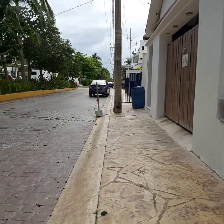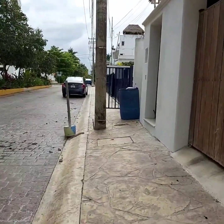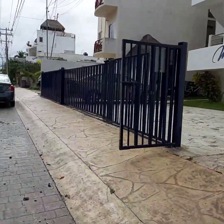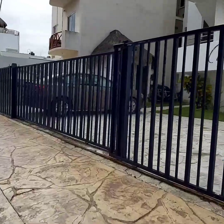Okay, so crossing the street from the Fives, we're going to see some beautiful residences and rentals. This part of the street is pretty much all residential until you get a little further south.